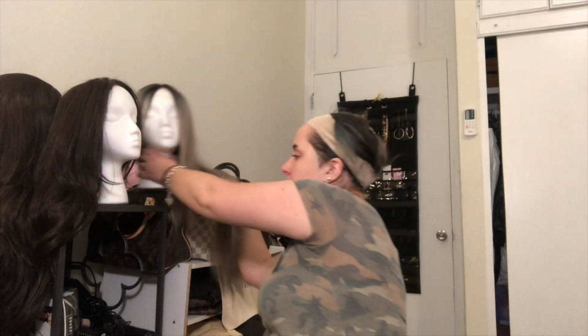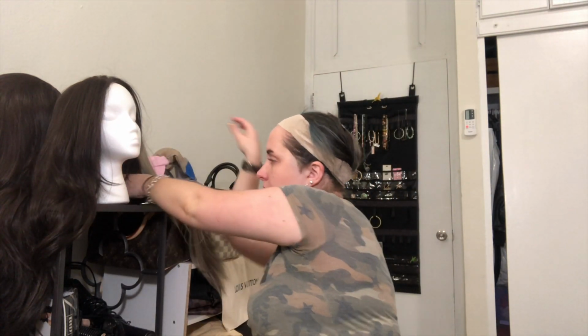So that's what I do. And then the wigs I don't wear on a regular basis, I store those in either their boxes or in their bags. And then I have a little basket of all different wigs that I wear, that I do own, and then I have some that are in a little treasure chest kind of container, furniture item.